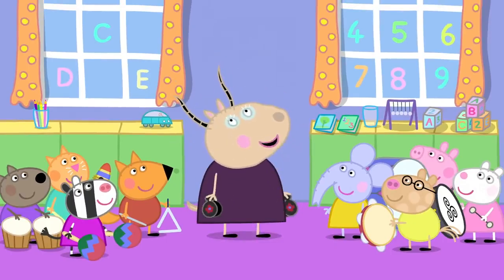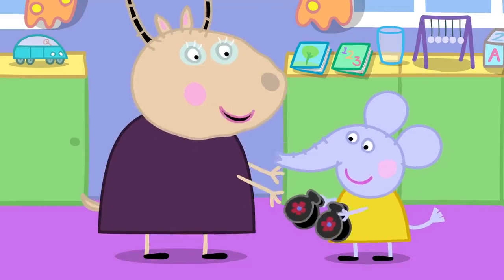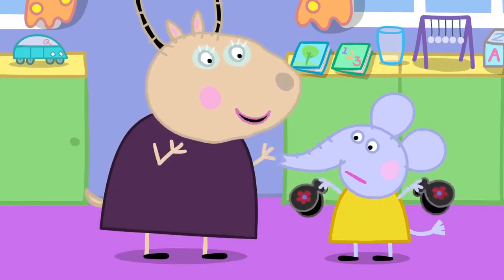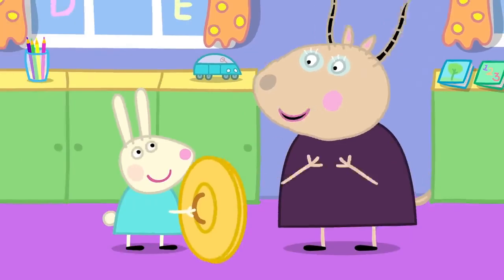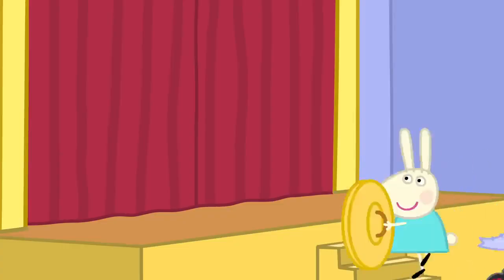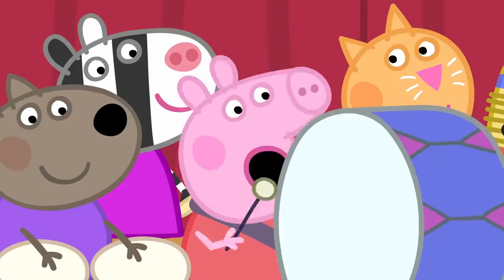Olé! That is how you play the castanets. Here you are, Emily. Do I have to do the dance? No, just make the clickety-clack noise. Ah, I see Rebecca has cymbals. Yes. Now you know what your instruments sound like, we can play them all together. Ready? Steady, go!